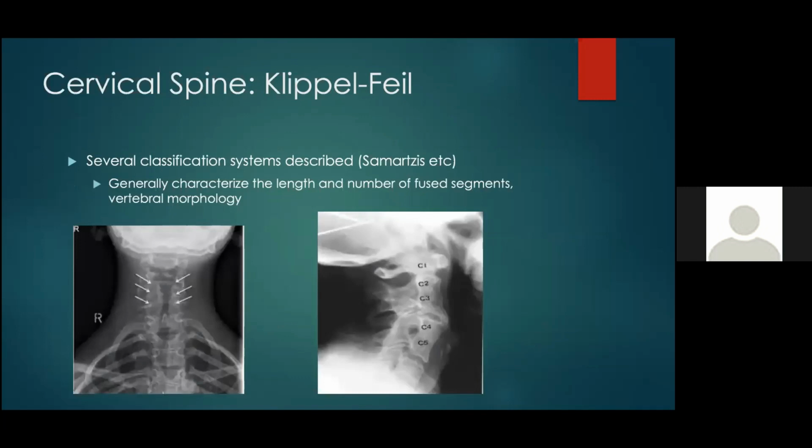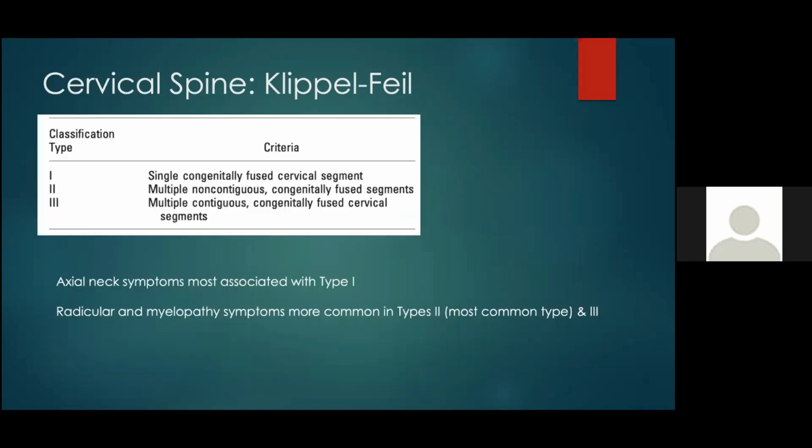There are a few classification systems for Klippel-Feil. I don't want to spend too much time on that because we're about out of time. But they basically look at the number of segments that are fused and which levels. The most commonly used classification system, it seemed from looking at the literature, is the Samartzis, which essentially has a type 1, which is a complete fusion of the cervical spine. And then type 2 and 3, which is really just whether the fused cervical segments are contiguous with one another.